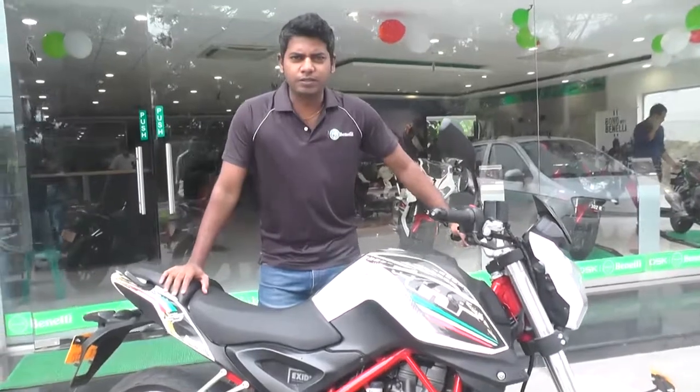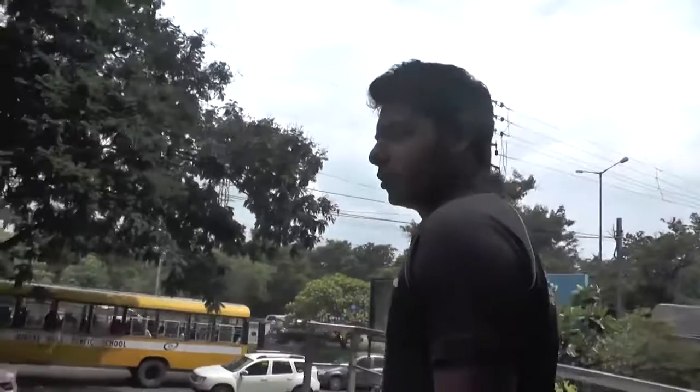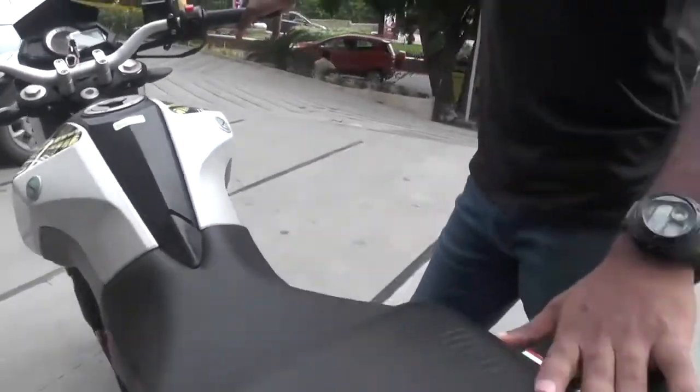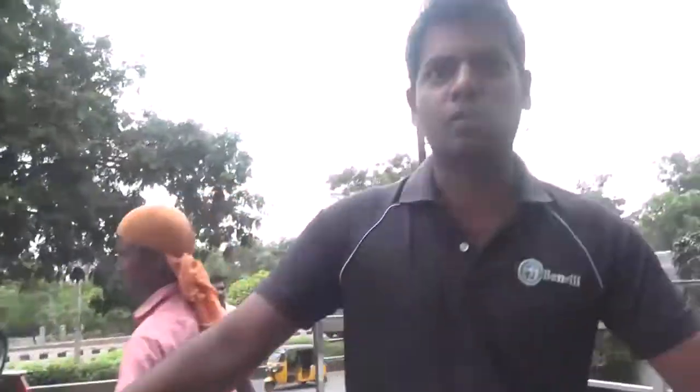What you're seeing here is the TNT 25, the entry model for the Benelli brand, and this is a single cylinder. This motorcycle is a very good day-to-day commuter. This produces about 28 bhp with the 250cc engine, and its ergonomics is very good. This bike is very efficient, it's very comfortable, it does the job, and it serves your purpose very well.